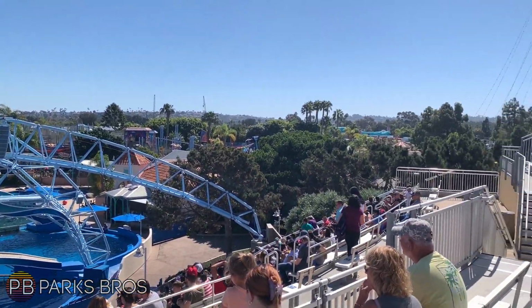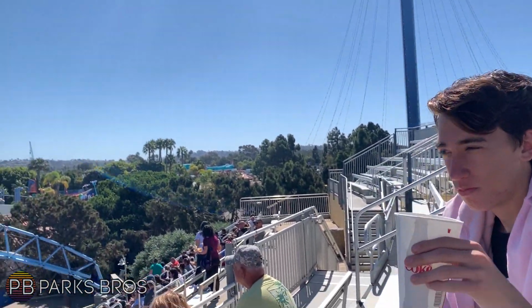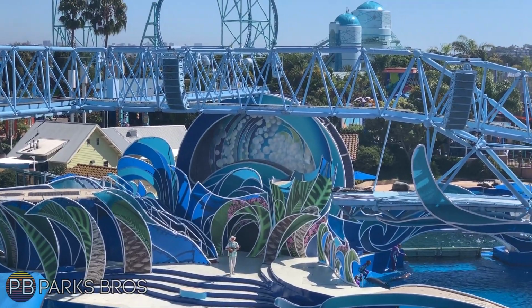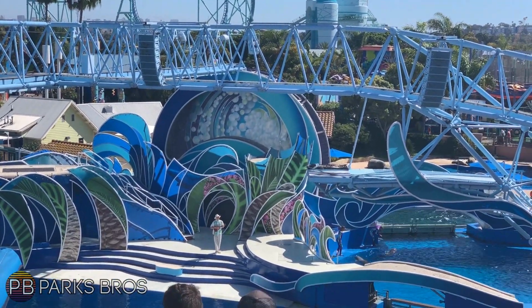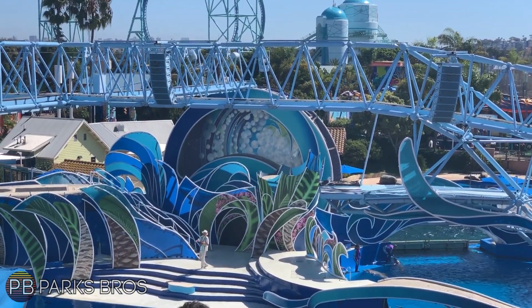So we were going to see the parade, but Zach has never seen Dolphin Days. So we're going to watch Dolphin Days. And I also find it interesting that the guy that used to play Biff, at least every time I've seen Sea Lions Live, is now doing the pre-show for Dolphin Days, which is really cool.